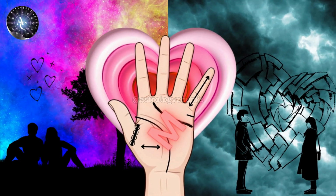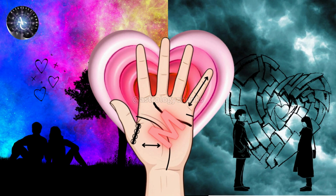So, if you have all of these signs in your palm, it strongly indicates greater relationship potential, better emotional balance, and a marriage that is less likely to become entangled in major problems or end in divorce.